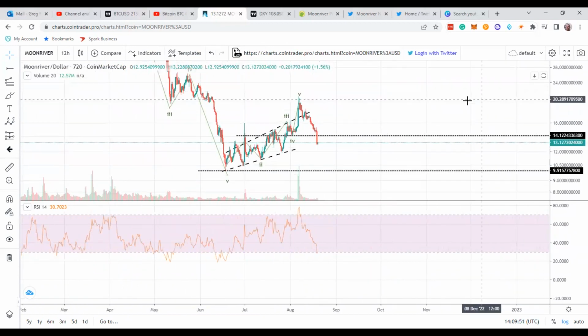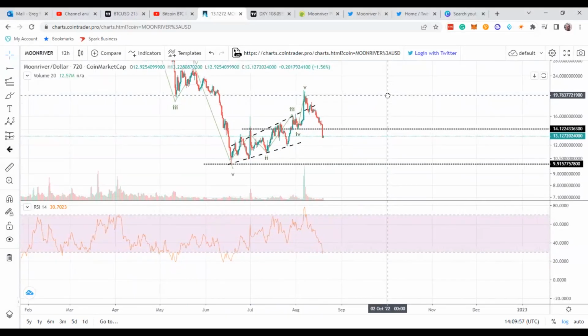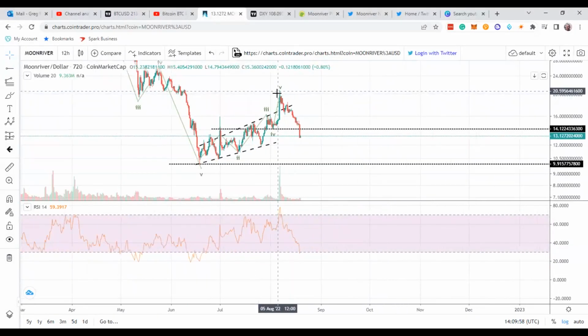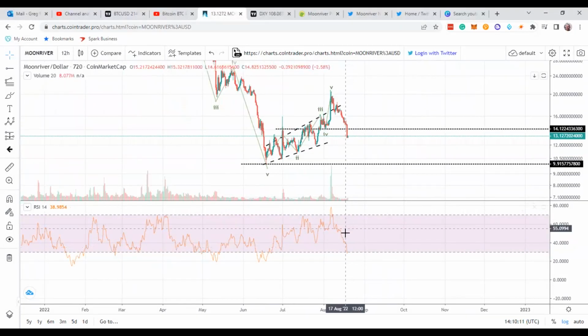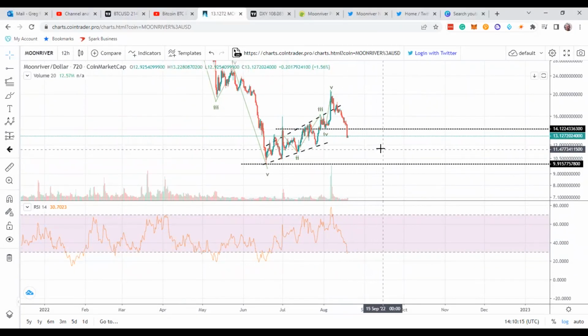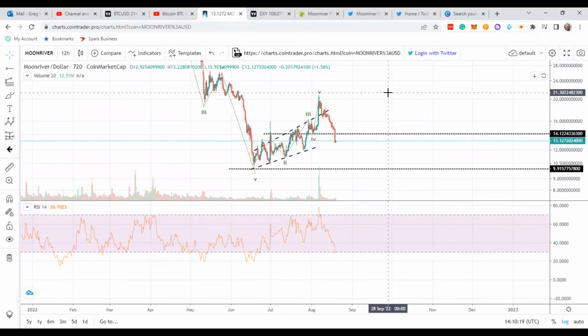So the good news for Moonriver is this right here. You see this price action, and then you see it right here in the RSI. It's taking everything out. Okay, I'm going to see that go nice and deep. If it's nice and deep down here and the price is still above in these areas, above this low, that's a good signal. That's usually a bullish signal, if you can believe it.